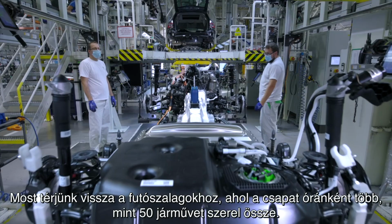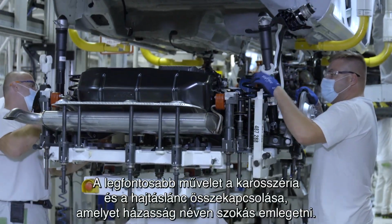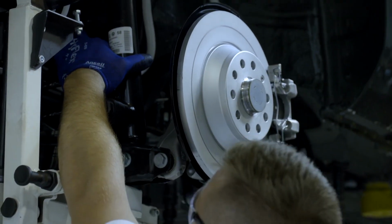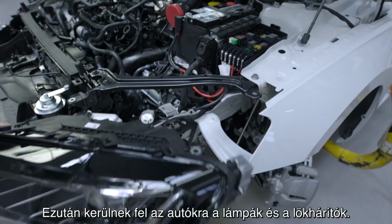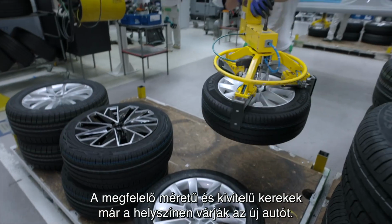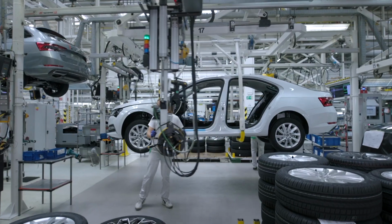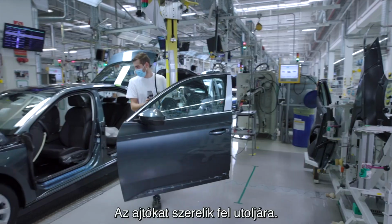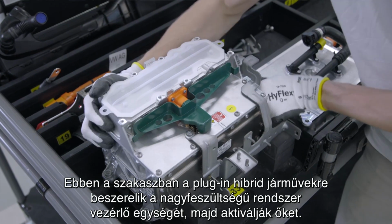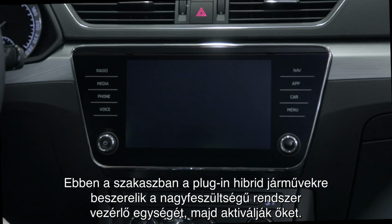Back to the assembly lines now, where the team finishes more than 50 vehicles an hour. The key operation is the joining of the body and the chassis, an operation known as the wedding. From this point, the vehicle goes to the lights and bumpers assembly site. Wheels of appropriate dimensions and design are already waiting for the vehicle at the site. The doors are the last to be fitted. At this stage, plug-in hybrid vehicles are fitted with the high-voltage system control unit, and then activated.